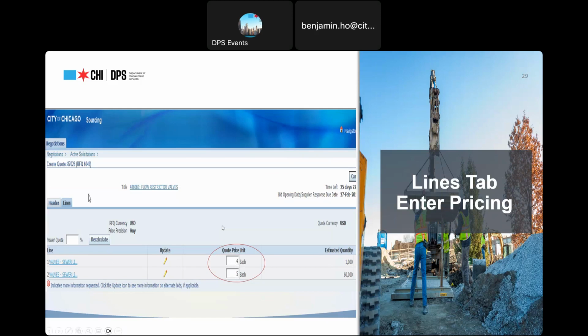Now, in the case of RFPs and RFQs, there will be one dummy line. And in that case, you would want to put in 0.01 or $1. It doesn't really matter. Follow the instructions that they give you in that regard, but the system needs to have a number, but your pricing will not be calculated based on that number, because the RFPs and RFQs will have a separate spreadsheet where you will be submitting pricing. This pricing screen here is for bids only.